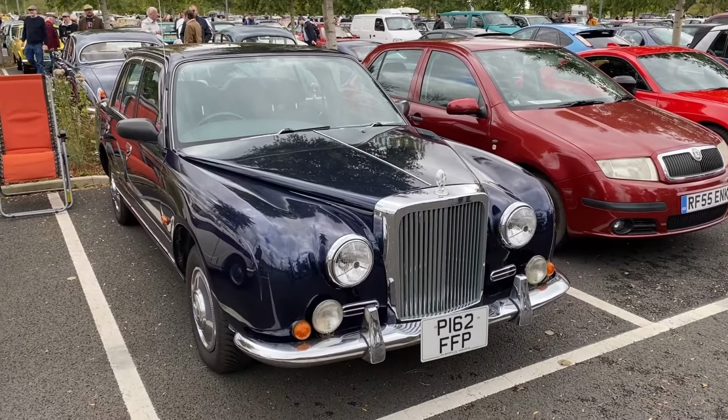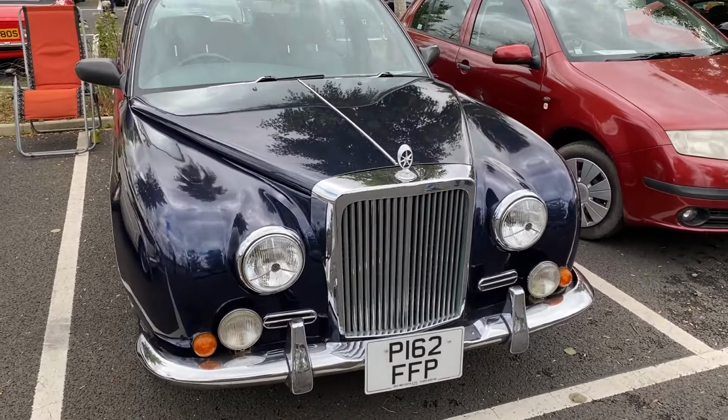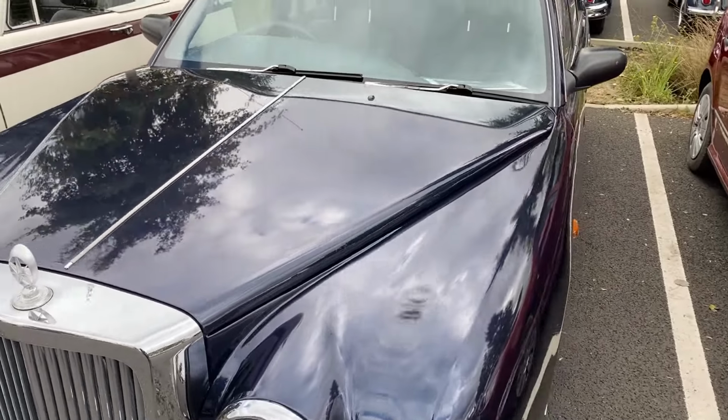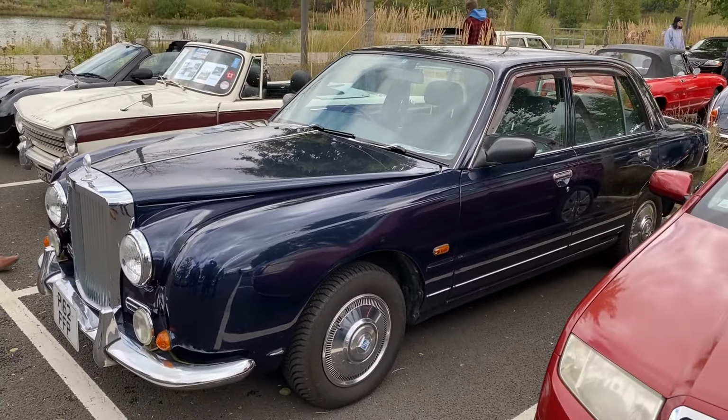So what's this, I hear you cry? It's a Mitsuoka Galue. It looks like the love child of a Mark II Jaguar. It's probably got some Nissan componentry in there, but if you know a bit more about that one, please stick it in the comments, because that is a rare one, isn't it?